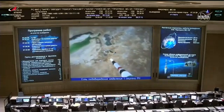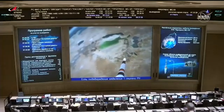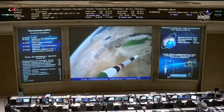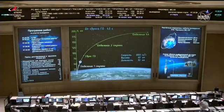First stage separation is confirmed. The 4 strap-on boosters have completed their job and dropped away at 29 miles in altitude. That second stage engine is up and burning. This will be about a 2 minute and 39 second stage performance. And flight controllers are reporting everything operating nominally.